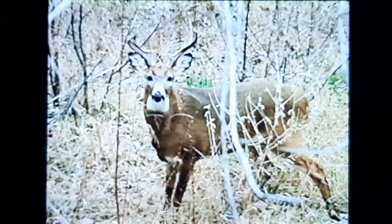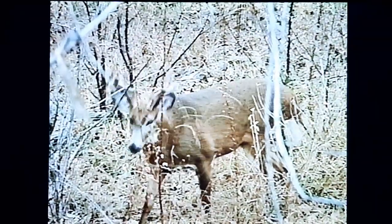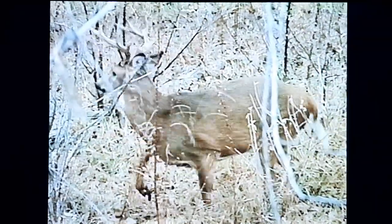A mature white-tailed buck is one of nature's most cagey creatures. As hunters, we can greatly improve our chances if we recognize that he's not magical, but just a well-evolved survivor. We must closely examine his needs and identify them relative to our hunting situation.